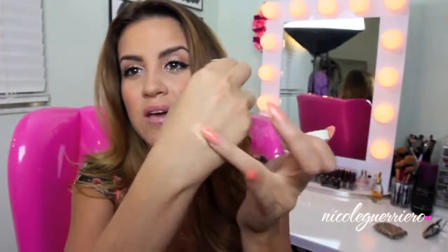This one is in My 2 Cents, which is just kind of like a penny color, coppery color. I use this one almost every single day. I love it. I don't know why. It's just so easy to use, and you're out the door. So when you're in a rush, cream shadows are really great to use.